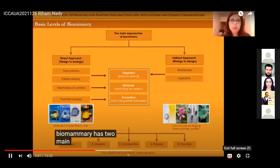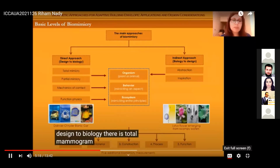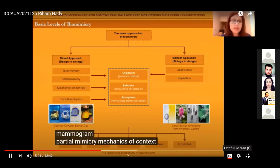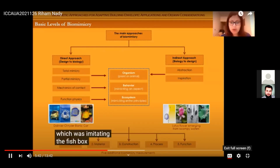Biomimicry has two main approaches, the direct approach or design to biology, and the indirect approach, which is biology to design. In the direct approach, design to biology, there is total mimicry, partial mimicry, mechanics of context, and function physics, which tries to imitate the organisms, their behavior and ecosystem. This was achieved in the Daimler-Chrysler bionic car, which was imitating the boxfish.